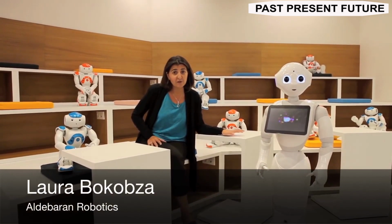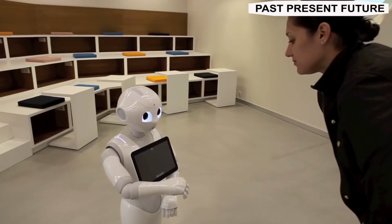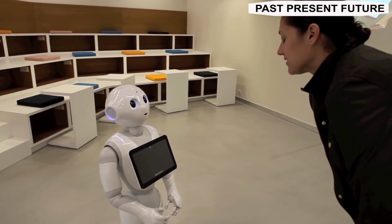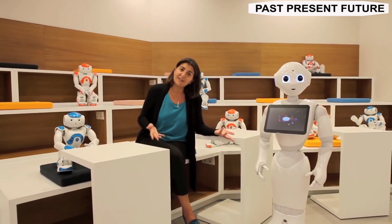Pepper is an interactive social robot which will interact with all members of the family, propose games so that people get together more, or take a picture of your kid while you're not at home.